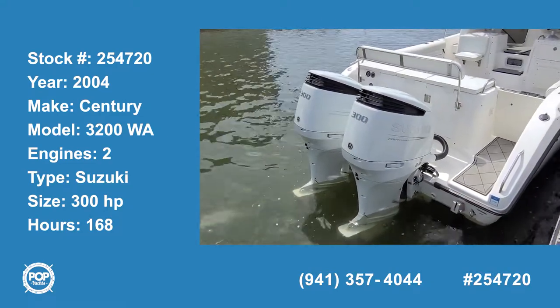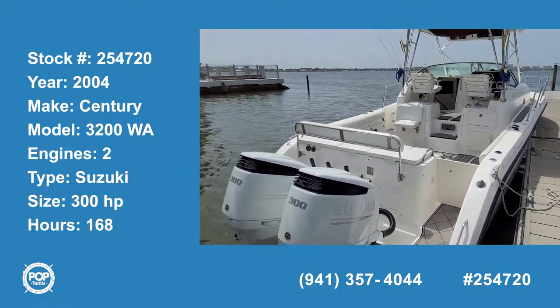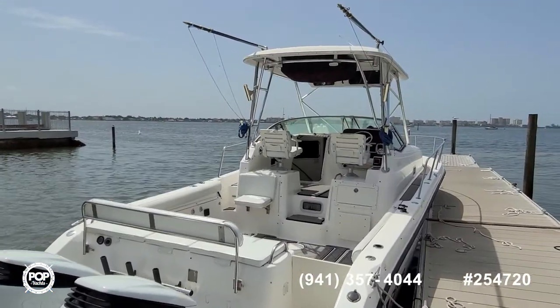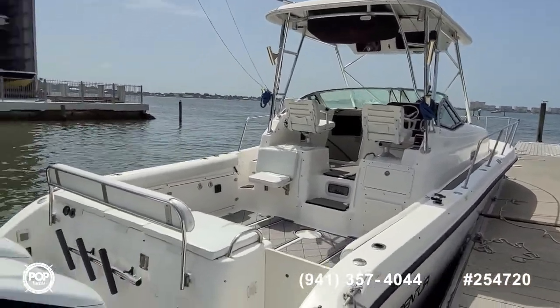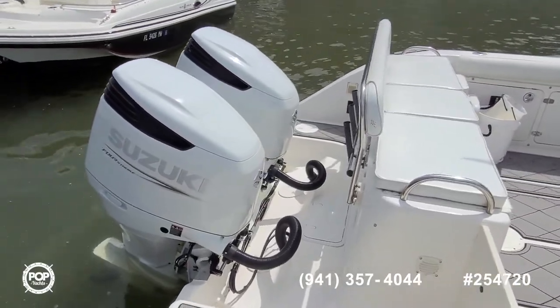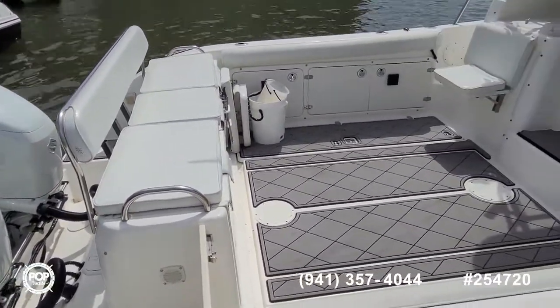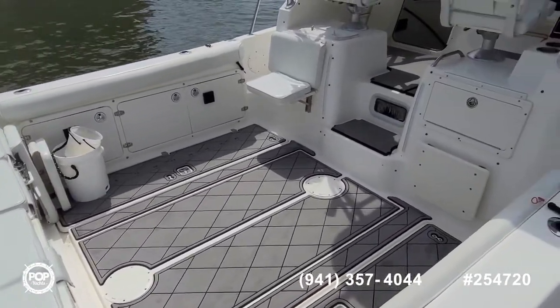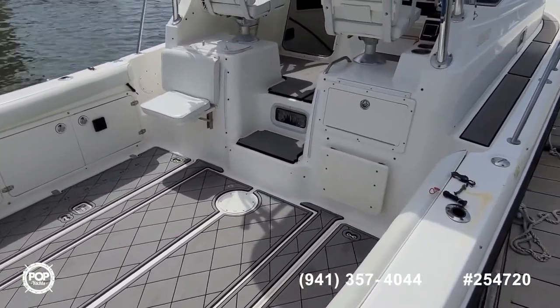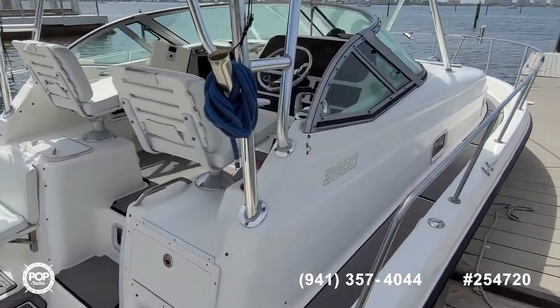We're ready for some serious fishing fun. We've got a repowered 2004 Century 3200 walk around. It's got 2021 Suzuki 300 horsepower four strokes, a nice wide 10.5 foot beam. Lots of updates have been completed. Got nice comfortable double layer foam sea decking.